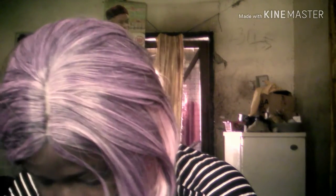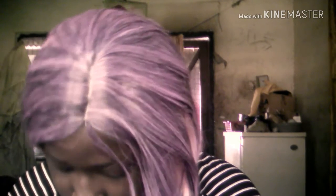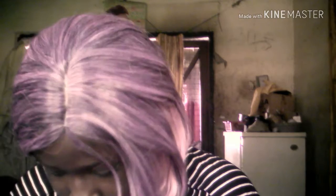It's silver. Yes, it's very nice. I just hope it doesn't fade. That's all I hope. I think the only disappointment in all of this is the wig. I'm not really happy about it because I saved up money to buy it, and it turns out like this. This is my savings, and it turns out like this.